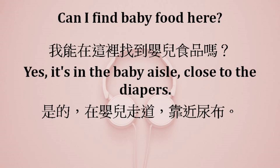Can I find baby food here? Yes, it's in the baby aisle, close to the diapers.